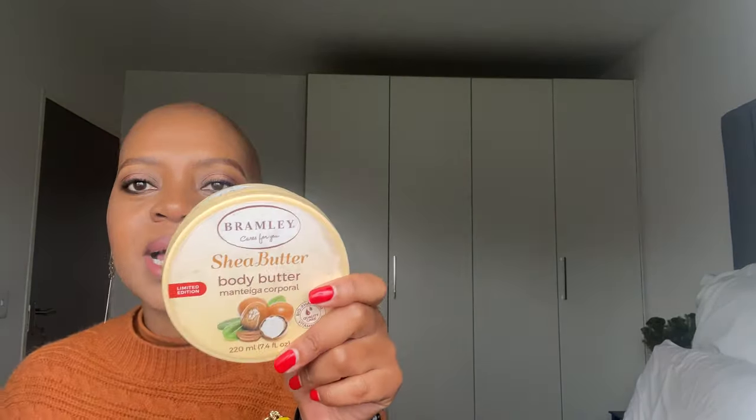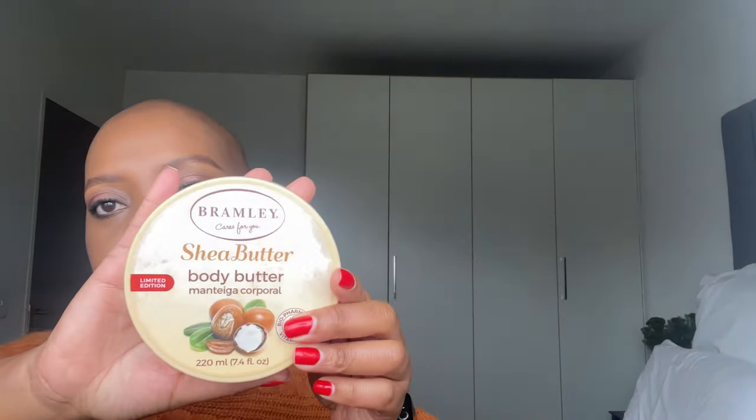Then again, from the Bremley brand is this body butter. This I've enjoyed. It says limited edition, shea butter. I think it's because it came with a tissue oil as a combo, but I think you can get this any time of the year. Shea butter, I loved it so much. I love the texture. It was so smooth. Smells great too. Really, really awesome.